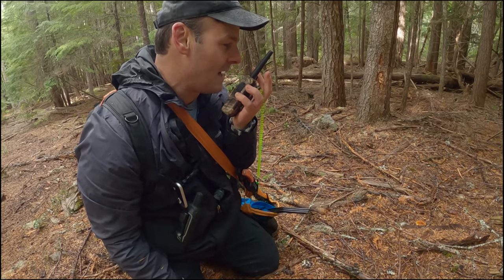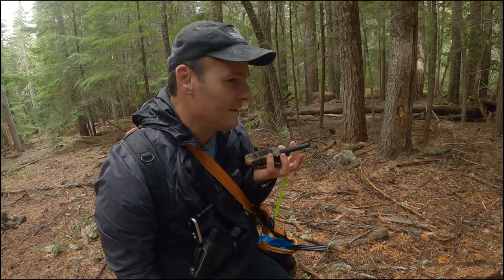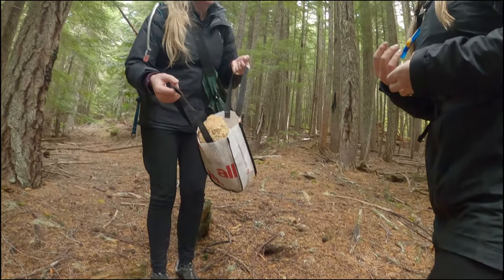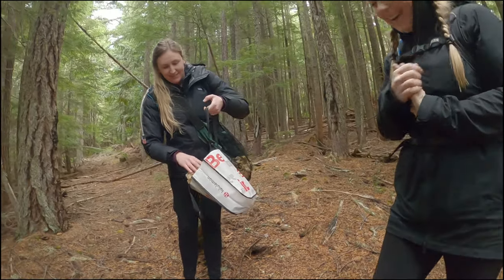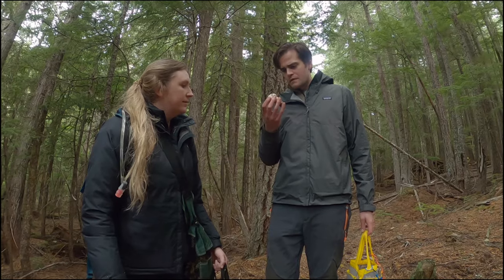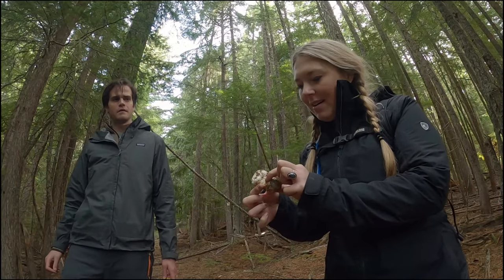Irina, I found Matsutake. Matsutake! It's beautiful. Look at it. Wow. Is that whole bag? Yeah. It's a nice one too. Oh, I'm so happy. And if you squeeze the stem of it, you can see how tough that stem is. That's so neat.